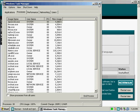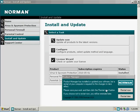Oh my god, it wants to reboot again? That's why I really hate this product.